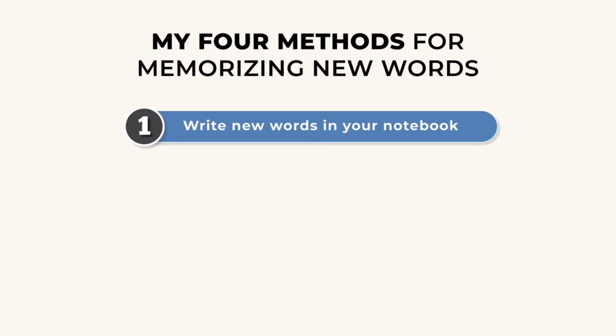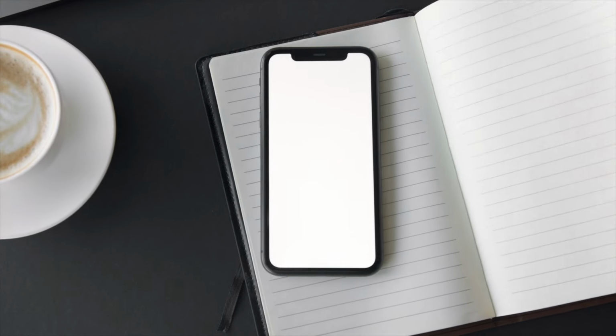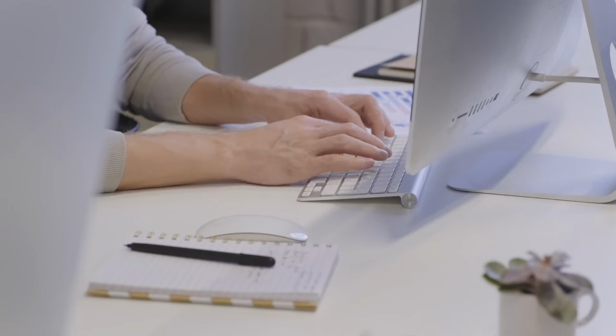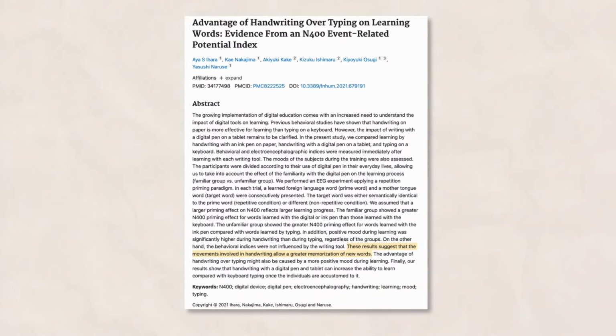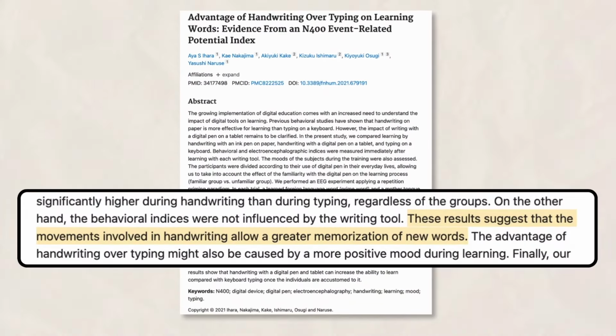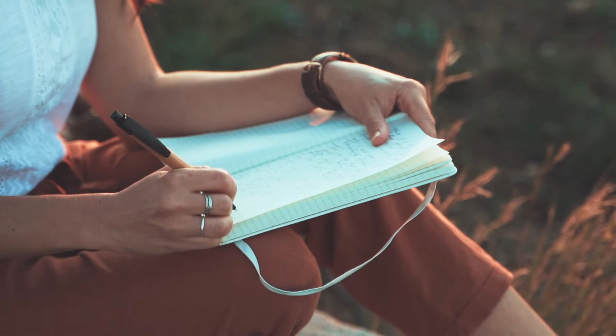The first method is to write new words or phrases in your notebook. First of all, I recommend having a small notebook just like this one. It could be a note-taking app on your phone, but personally, I prefer writing in a notebook. Besides, there is scientific evidence that writing with a pen has a greater effect on memorizing words than typing. These study results suggest that the hand movements involved in handwriting facilitate better memorization of new words. Additionally, handwriting is associated with a more positive emotional state, which enhances the learning process for new vocabulary.